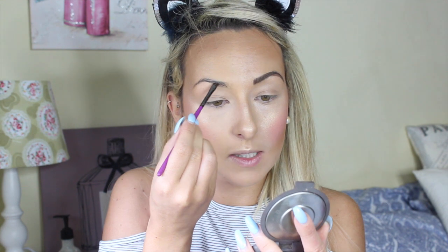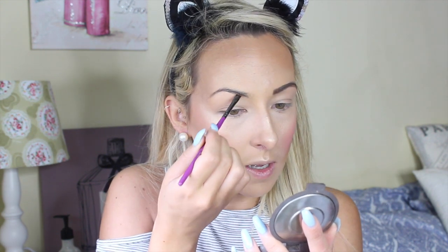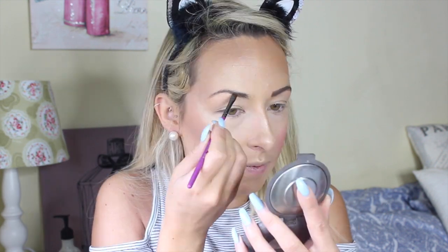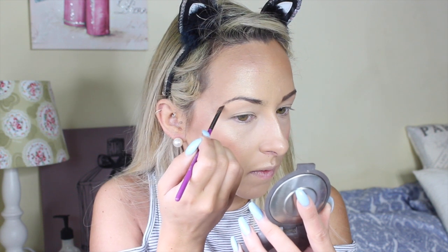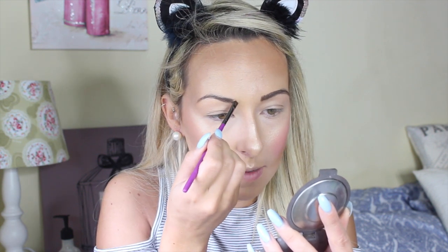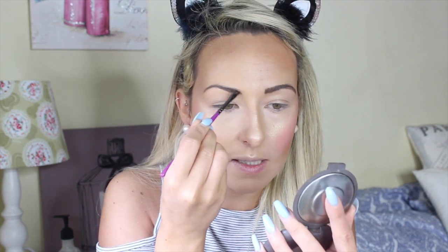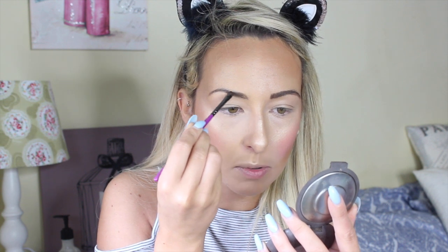So right now I take a brush like this, and it's a much finer tipped brush. Instead of going in with loads of product, I take the tiniest amount. I now do little strokes. I still start on the bottom, but instead of drawing a block line, I just do little natural hair strokes. Same with the front bit. I have very sparse hairs in the front, and I will fill in the brow hairs where they're missing from, just by angling the brush.